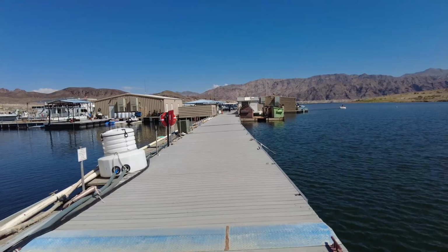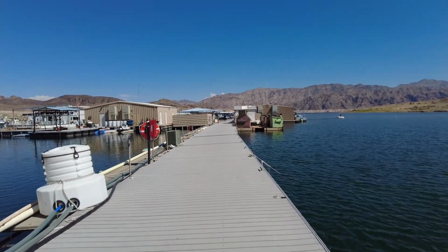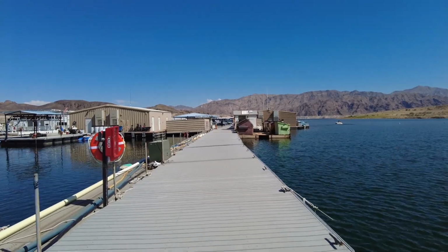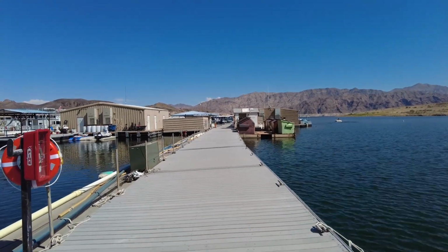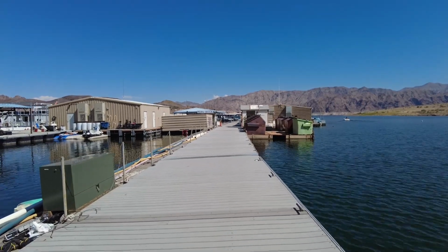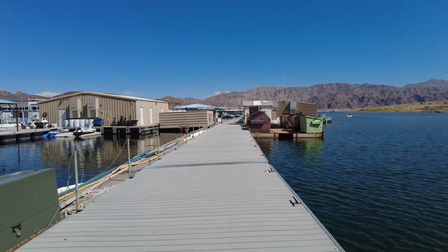This is actually where we rented our boat from when we did our boat video where we went out on the lake and went into the coast. It was right here at Colville. And I plan on doing it again pretty soon, but it's like $600 for a whole day to rent a boat that only goes 15 miles an hour.